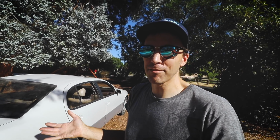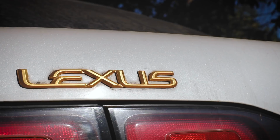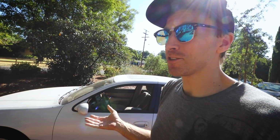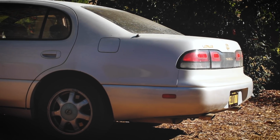Now, in terms of performance, this car doesn't really have a lot going for it. It was acceptable for the era, not great. I think 0 to 60 is in about 8.5 seconds. So for a sports sedan, that's a little bit slow. I think maybe Lexus didn't quite want it to step on the toes of the LS. Not that that was much faster. I think they wanted this one to slot in nicely and not actually be a better performer than the LS.